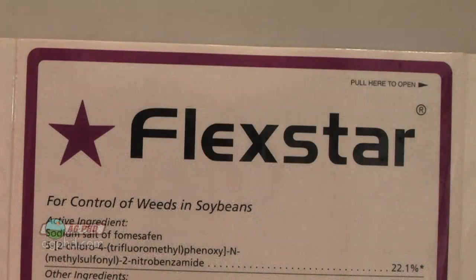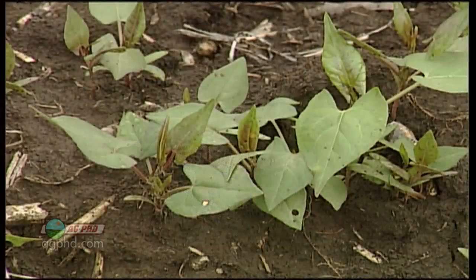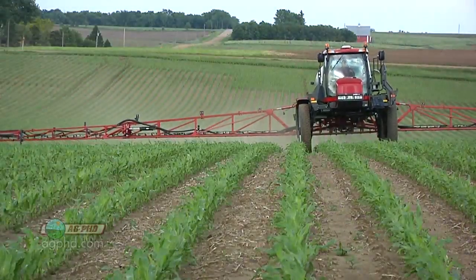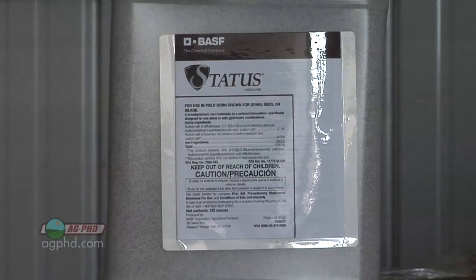Post-emerge, you can use FlexStar. If you didn't use Pursuit pre, you could certainly use some Pursuit post-emerge, and that'll do an okay job on wild buckwheat. In corn, here's where a lot of guys are falling down. They say, well, wait a minute, it's corn, I should be able to kill broadleaf weeds. But if you're using Callisto, Lotus, or Impact, this is one of those weeds where Status is much, much better than what you're going to do with those bleachers.